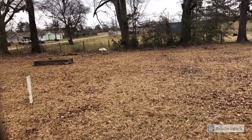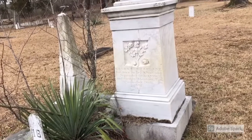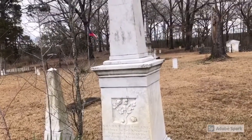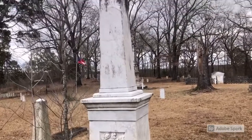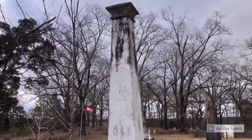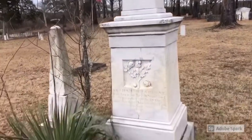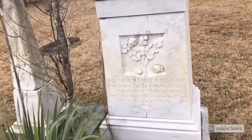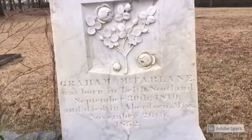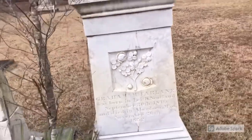fence you see here. This marker is one of the markers created by the Miller brothers from Columbus. This is the grave of Graham McFarland and his deceased son. They are represented on the marker by the 2 cut roses, while the full-grown rose and the 5 buds on the bush represent Graham's wife and their 5 living children.